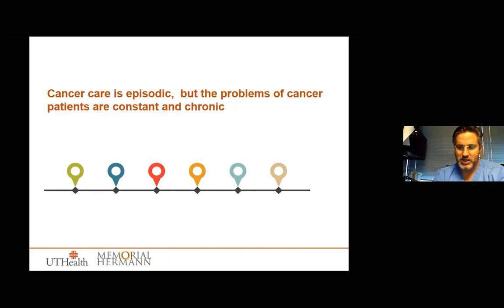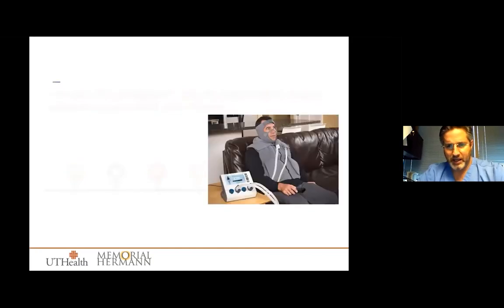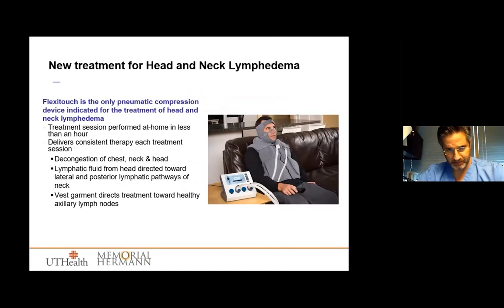And they'll teach you MLD, but it's hard to maintain good compliance with MLD at home during your recovery from head and neck cancer care. And this is where the opportunity comes in for something like a tactile Flexitouch device. So what is the Flexitouch device?